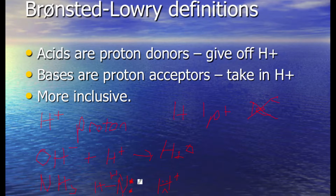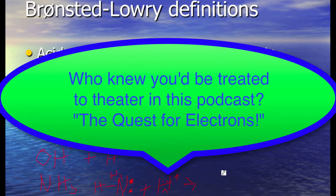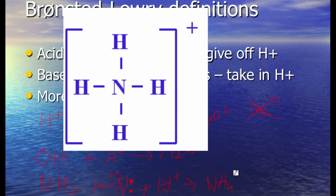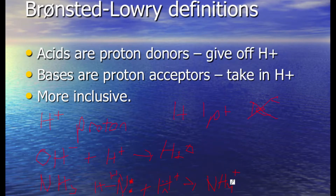Well, because ammonia needs it. It says, however, you can come join my molecule, and by joining with my molecule, you can make the wonderful, delicious ammonium polyatomic ion. So ammonia is a base, not because it gives off OHs, but because it takes up hydrogen ions. It widens the circle of understanding of what acids and bases are a little bit, and that's helpful.